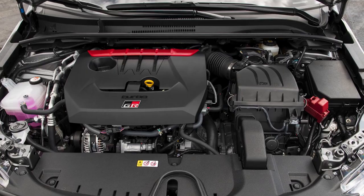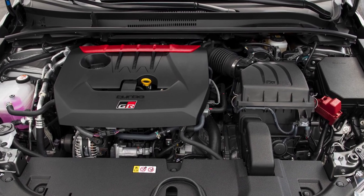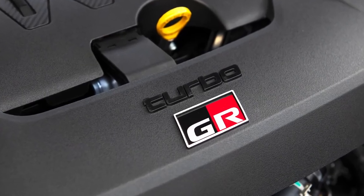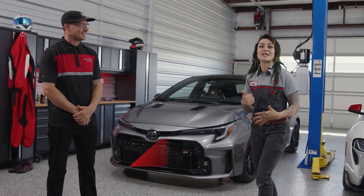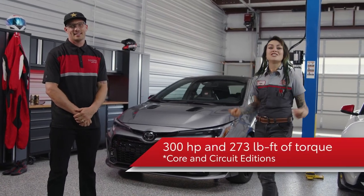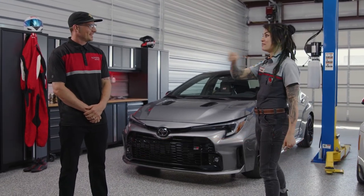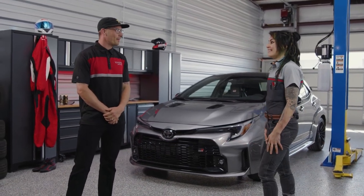This bad beast is the G16E GTS. It's a 1.6 liter turbocharged three-cylinder engine, but don't let those numbers fool you, people. This thing packs an incredible 300 horsepower and 273 foot-pounds of torque at 4,000 RPM, which we definitely felt out there. Yeah, the car feels amazing, pulling you out of especially those tight turns.